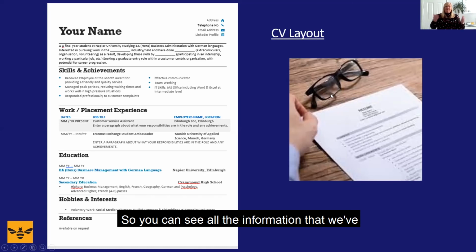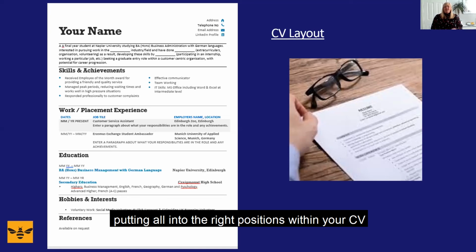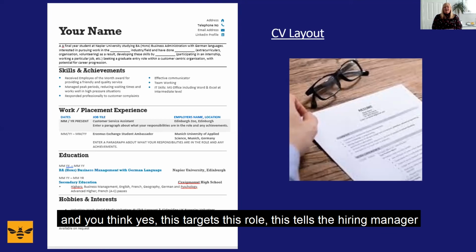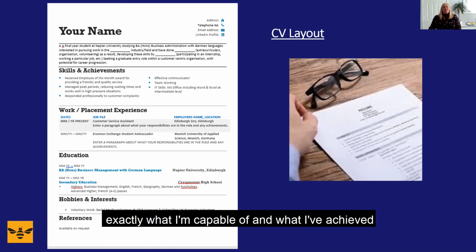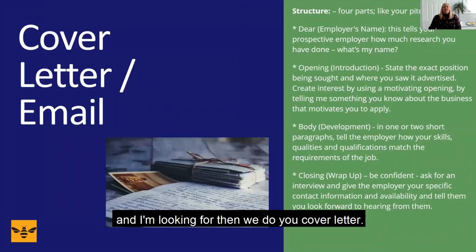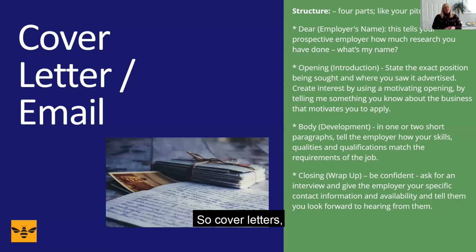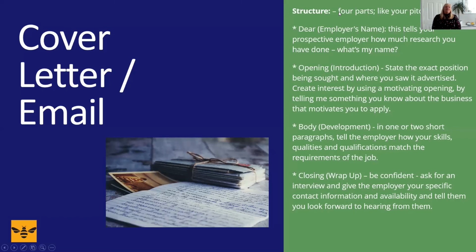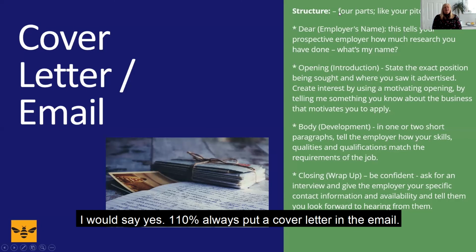So you can see all the information that we've been gathering throughout. We're now putting it all into the right positions within your CV to start building that CV up. And once your CV is looking shiny, on point, and you think, yes, this targets this role, this tells the hiring manager exactly what I'm capable of and what I've achieved and what I'm looking for, then we do your cover letter. So, cover letters, some people say, oh, well, do I need a cover letter? If I apply online, it just asks me for a CV. I would say yes, 110%, always put a covering letter in email.